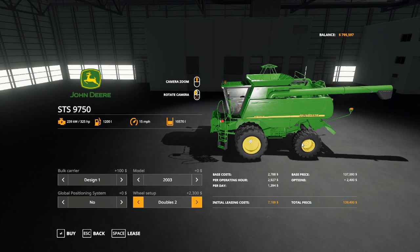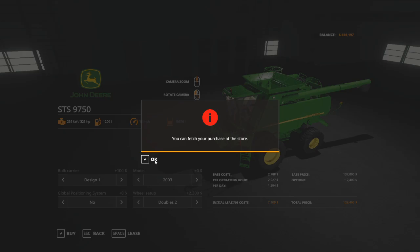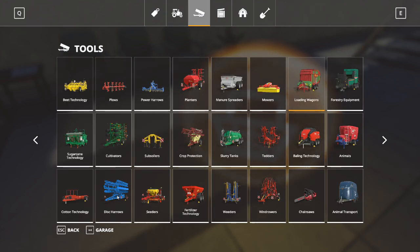So that's going to run us $139,400. That is a great price for a harvester. You guys know that as well as I do. You just don't get them that cheap. So we are going to go ahead and buy that. And of course we're going to need a header for it. So let's grab the header.